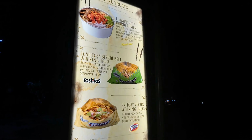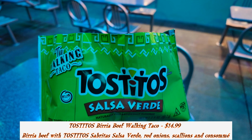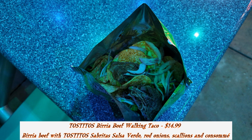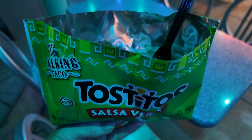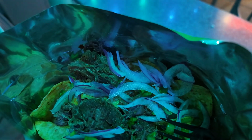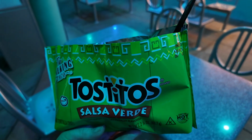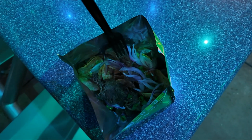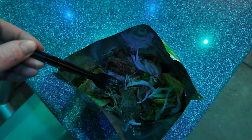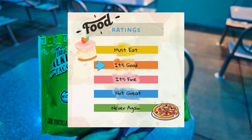Finally, my last item of the night was found at the Cat Lady food booth by Animal Actors. Tostitos Birria Beef Walking Taco, $14.99. Birria beef with Tostitos, Sabrita Salsa Verde, red onions, scallions, and consomme. This was really good, but hard to eat and walk, which is what I was trying to do, as it was 2 a.m. and the event was over. It would have been easier to eat if the beef was in smaller chunks. The walking taco had good flavor, and the chips were the salsa verde flavor, so it really added good flavor to the dish overall. So for this, I give it a "it's good" rating.